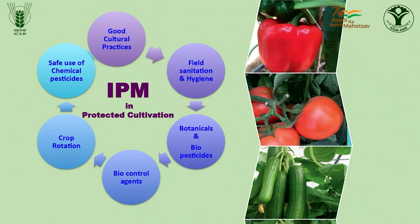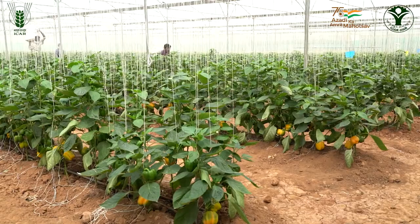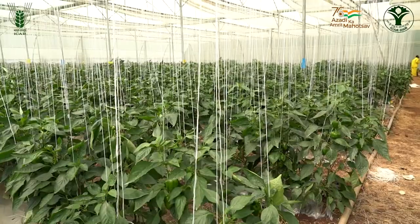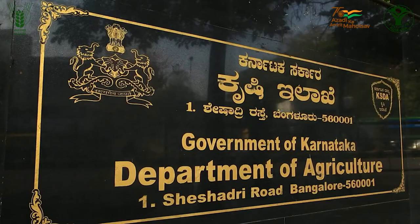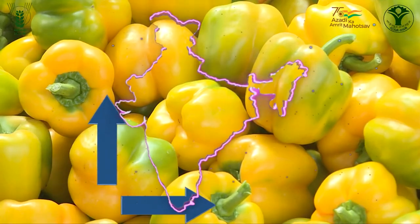IPM technology is a very useful package for polyhouse farmers, which needs to be adopted by all the farmers across the country. If the IPM package is integrated with the development programs of horticulture and agriculture departments, it will largely benefit the farmers across the length and breadth of the country.